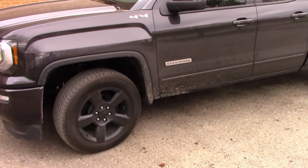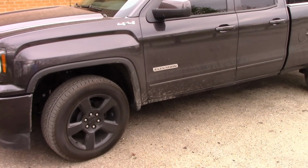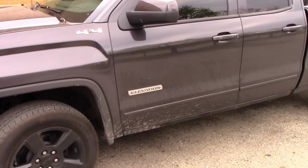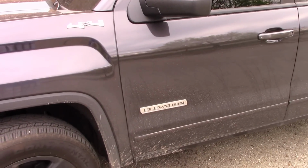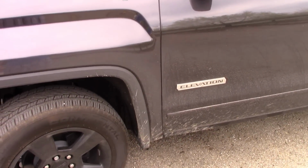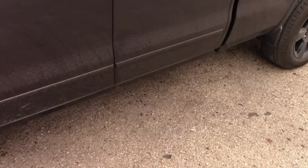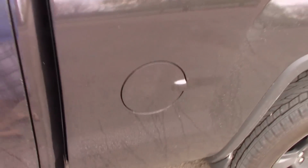I'm going to show you guys things I like and don't like about my brand new 2016 GMC Sierra Elevation Edition. Now, I've had this vehicle for 2 weeks and I've gone over a lot of the things I do like and a lot of things I don't like. So I must show you guys things that bother me.